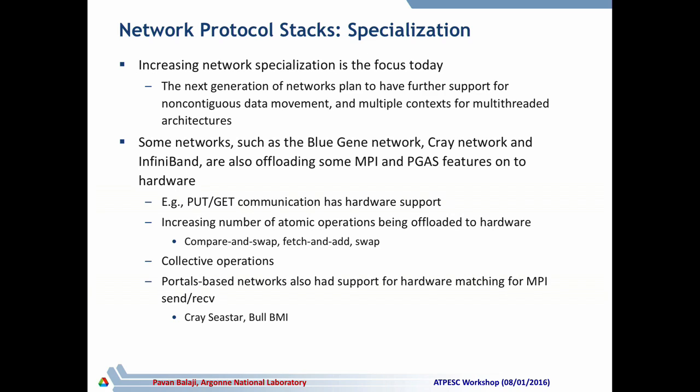As we move forward to the next generation of networks, the network hardware is becoming even more specialized than what it is today. One example, the Blue Gene architecture is an example of that. The Cray network is another example of that. They're not just offloading protocol processing on the network adapter, but they're also offloading things like MPI processing on the network adapter, or PGAS processing on the network adapter.